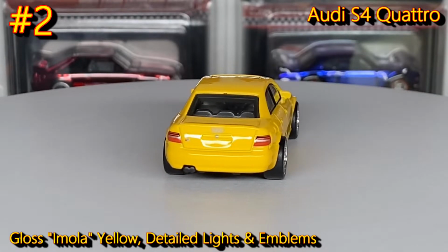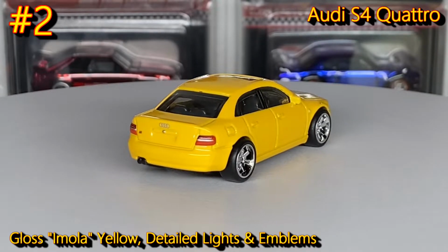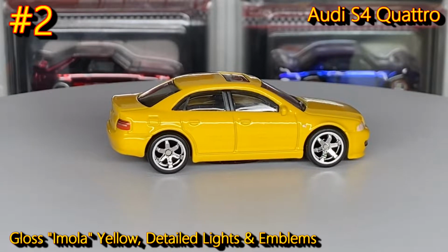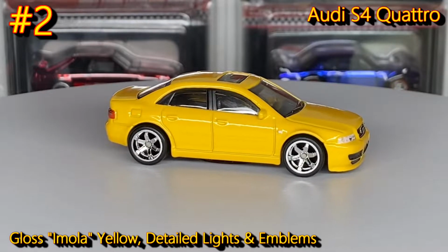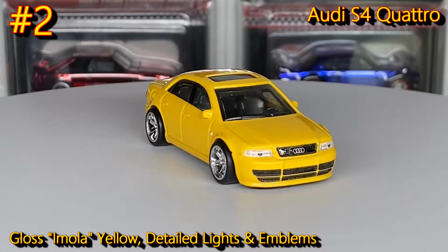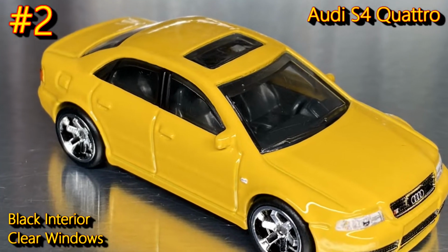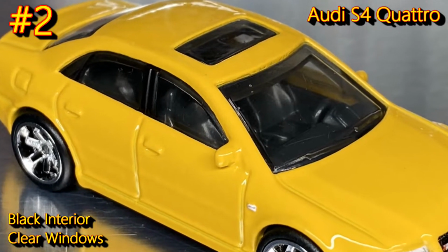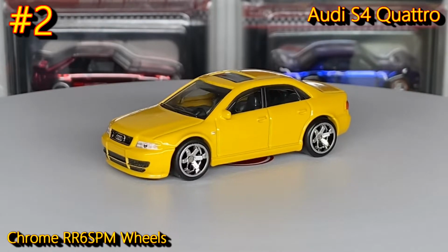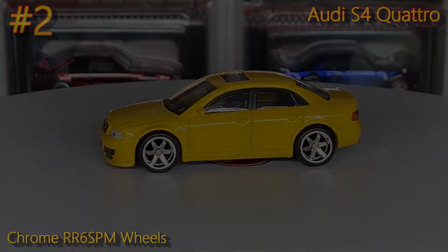Yeah, just your yellow paint scheme with detailed lights, emblems, the grille, the Audi rings on the front there, Audi rings on the trunk, S4 badges, taillights. Great looking detail. You have a black interior, clear windows, a satin black metal Thailand base, and chrome Rail Rider six-spoke mag wheels.